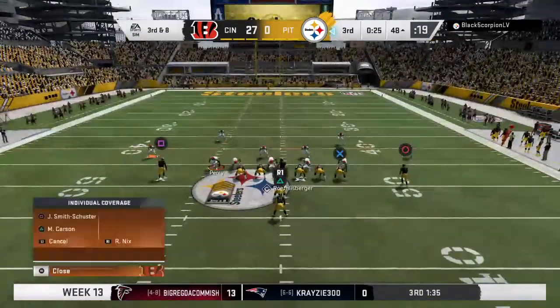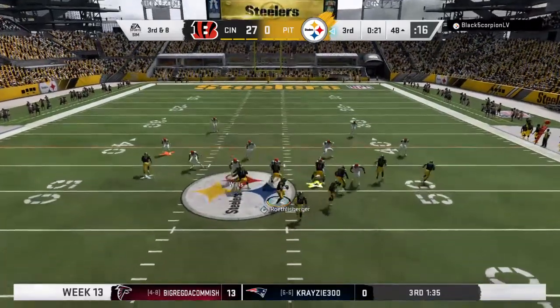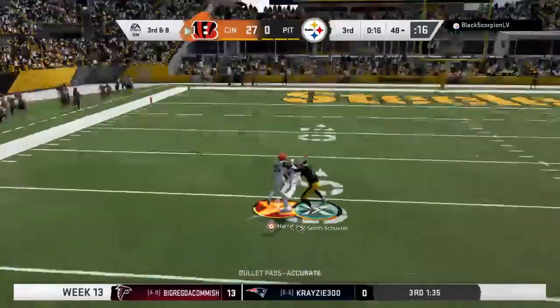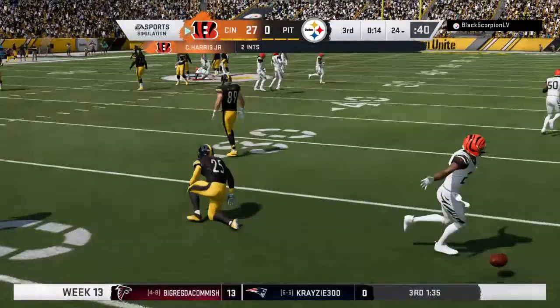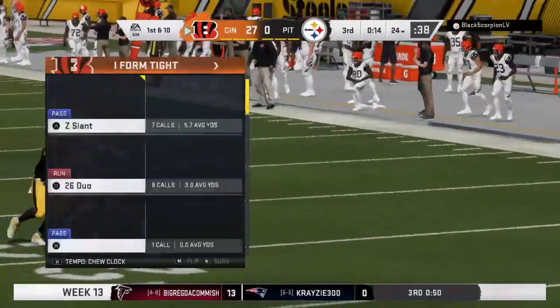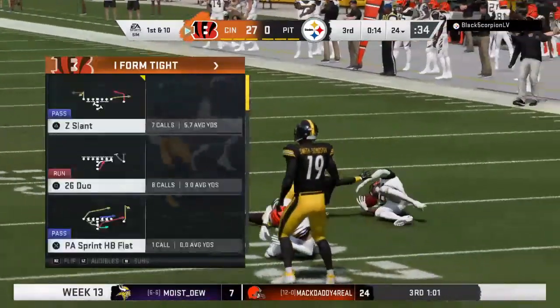Black 20. 56 is Mike. 56 is the Mike. Watch the slant. Roethlisberger will throw. And his pass is intercepted for the 4th time today. It's Chris Harris with a pick. And they have the football and will take over at the 24-yard line. They'll take over 1st and 10 at their own 24-yard line.